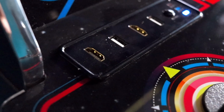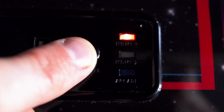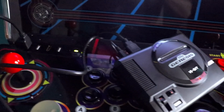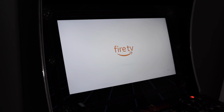The unit has 2 additional HDMI peripheral ports located on the control panel that are easily toggled between using the source button. These ports allow for even more expansion possibilities on this arcade, and you can easily connect various types of input sources, such as an external game console, or a Raspberry Pi, or something like an Amazon Fire Stick to make this an all-in-one media center for yourself.